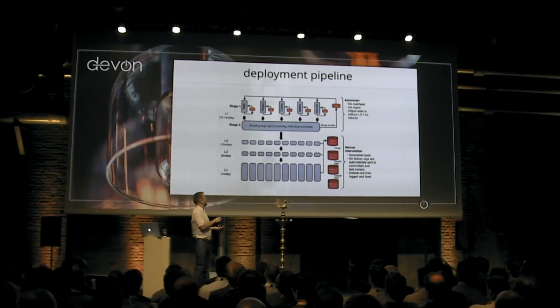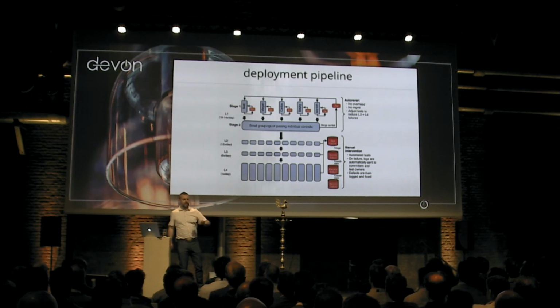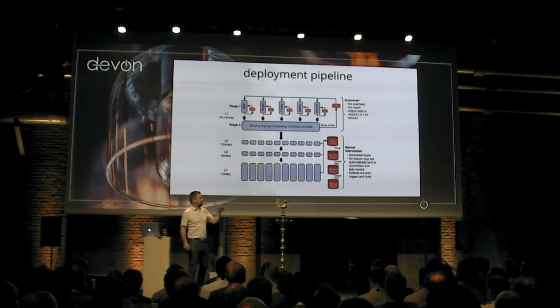Only once your change has been through stage 1 and stage 2, that's when it gets put into trunk, into mainline on version control. And that's the only way for developers to get their change into trunk, is for it to pass those 2 stages of automated tests.